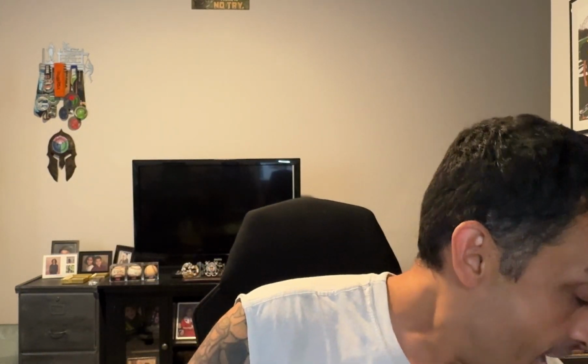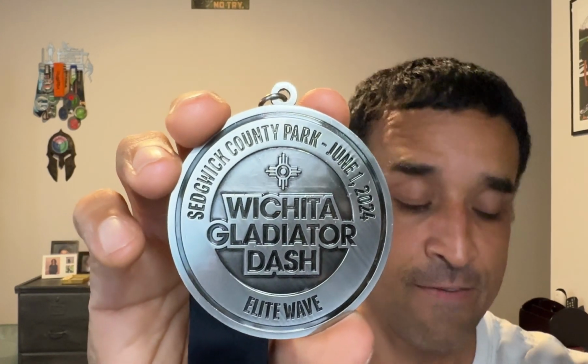That one's awesome. And of course, the medal. The medal's pretty simple, but I like it. I like this one, after I stared at it for a little bit. You can see on there it's got the Wichita Gladiator Dash abbreviation, 2024. On the back it's pretty neat because it says the park on there, and because I ran in the elite division, you have to look at the very bottom right there, the elite wave. So, a pretty nice little medal to go on the rack. Very simple, because they're all on donations, they can't go crazy with their design, but it's pretty cool, not going to complain. Another one off the list for this year.